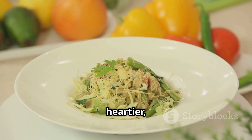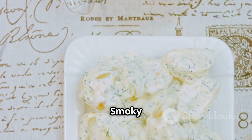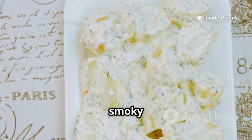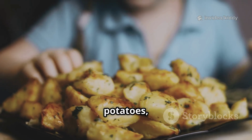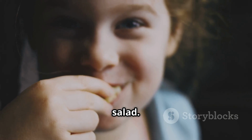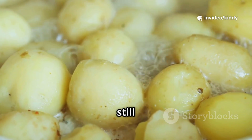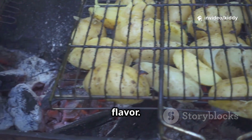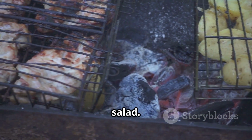For something heartier, a side that can stand alone as a satisfying dish, I love my smoky potato salad. This isn't your average potato salad, it's packed with smoky flavor and delicious textures. Start with baby potatoes. Their small size and delicate skin make them perfect for this salad. Boil them until they're fork tender, ensuring they're cooked through but still hold their shape, or grill them if you want even more flavor. Grilling the potatoes adds a wonderful smoky char that elevates the entire salad.